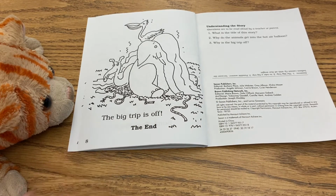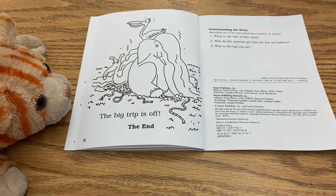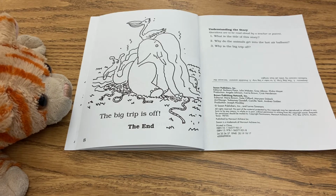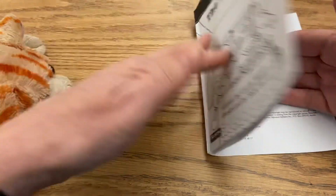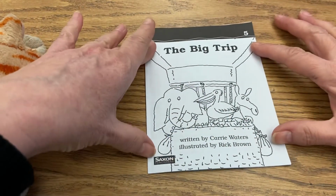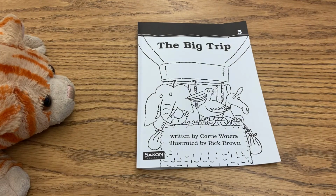Okay, good. Thank you for reading that to Callie Cat, boys and girls. She loves to be read to. I bet your parents do too, and so do your stuffed animals. So anytime you want to practice reading, go ahead and reread these books. You can color the pictures. These are yours to keep. Thank you for joining me for this lesson.